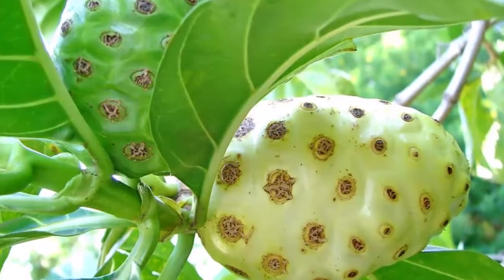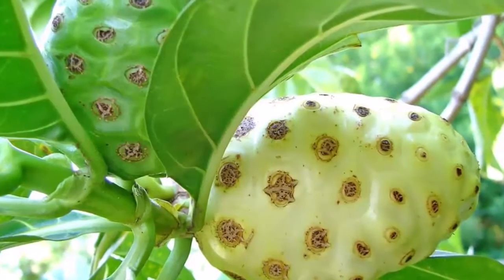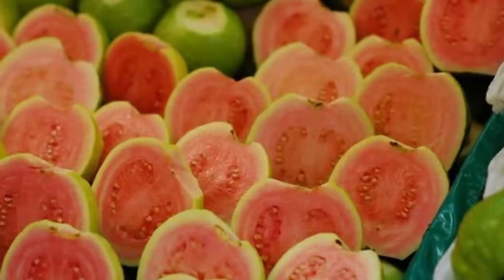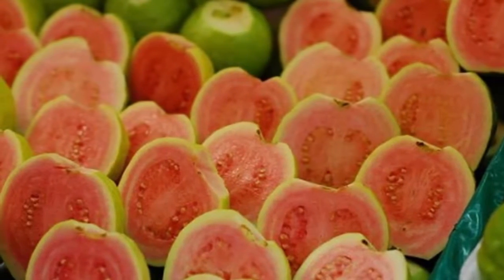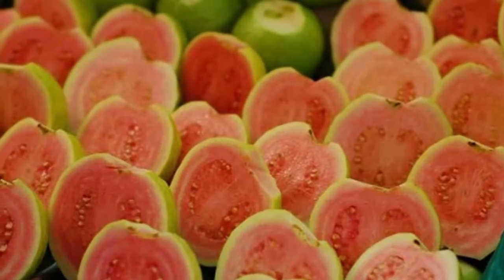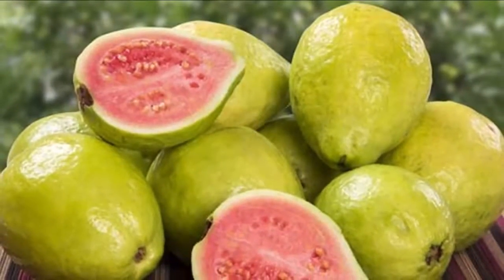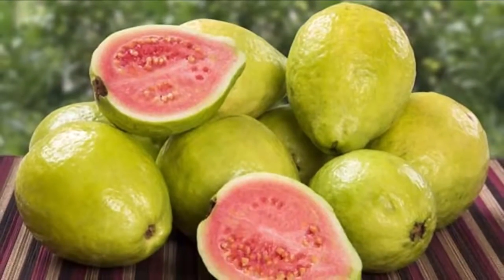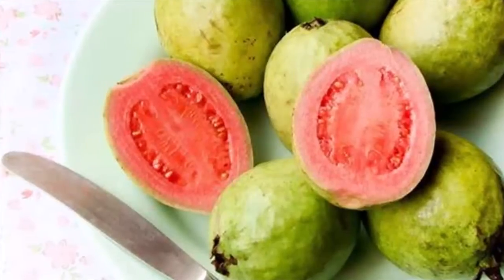The white pulp that covers the seeds of this legume is the most consumed part of this plant, as a sweet snack. However, many don't know that this pulp becomes less nutritious compared to its seeds. This should not be surprising. At the end, it is a legume, after all.